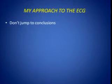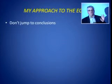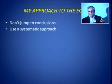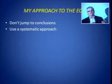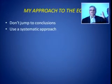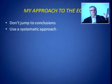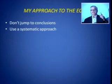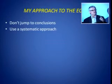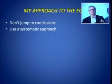Firstly, do not jump to conclusions. You have to describe what you see first without making any diagnostic terminology, and I'll talk about that in a second. You have to have a system. The system has to start with a description, and it has to avoid using diagnostic terminology. For instance, if you see a QRS followed by a P, you say, I see a QRS followed by a P. You don't say, I see VA conduction, because it's not necessarily retrogradely conducted. They may not be related at all.